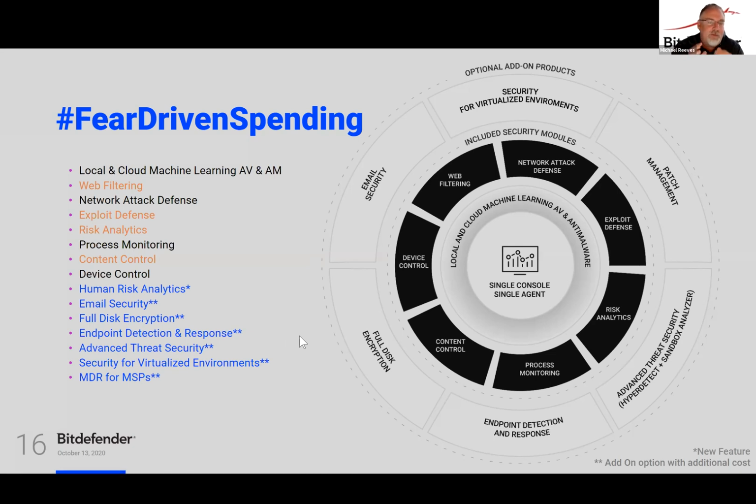The other area, from a good, better, best standpoint, I think for better, you want to add our advanced threat security and EDR. Ransomware protection is kind of the minimum type of security nowadays. If I'm being honest, you've got to have advanced threat security and EDR incorporated into your security architecture.